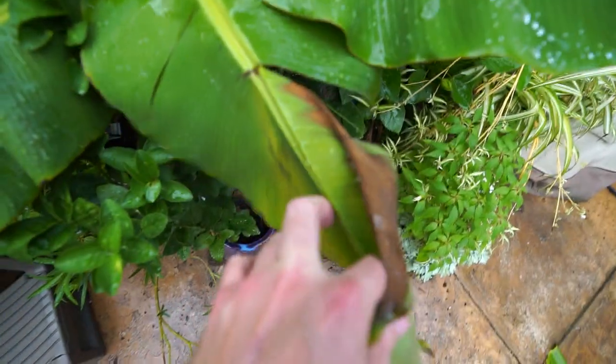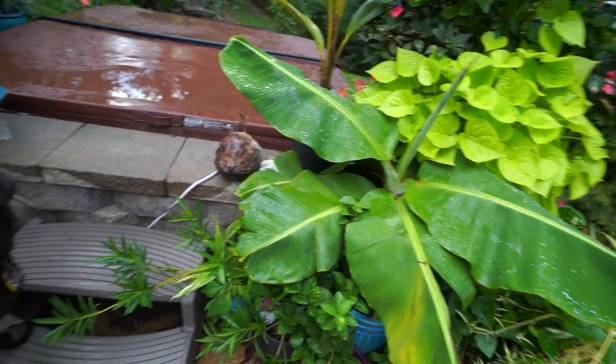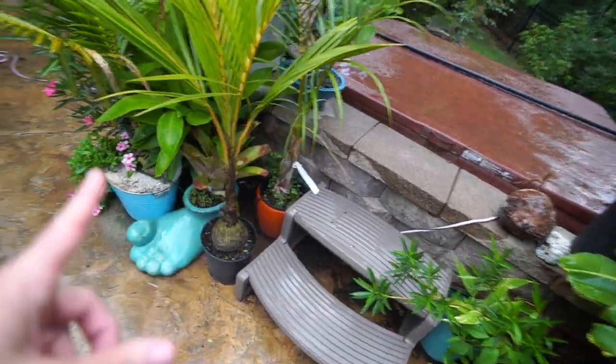Got some damage from the storms. Gonna have to keep working on that, keep walking around, pulling it all out. As time goes, I've been waiting for him to move so I can get back over here.